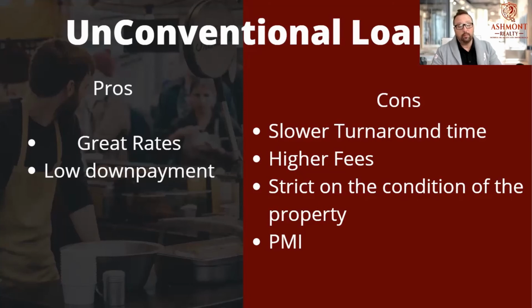Sometimes they don't care about the money. They just want their home sold faster. And they might accept less money with a conventional loan than a higher offer, because they just want the house sold quicker. They just want it off the books and move on to the next adventure, so to speak.